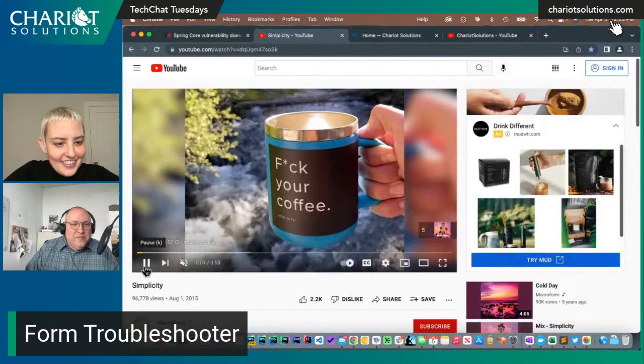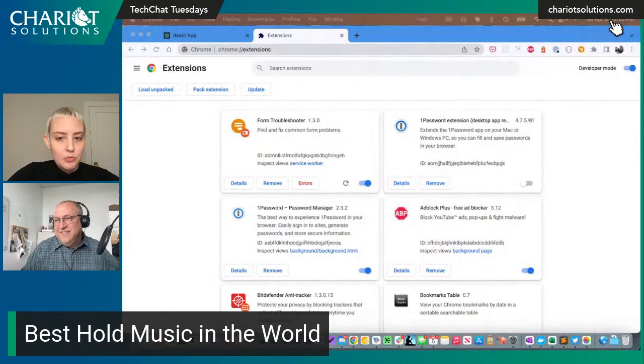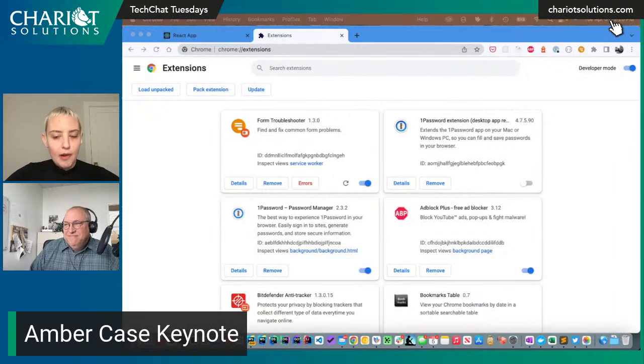So the reason I fell down this hole was because I actually re-listened to Amber Case's keynote from ETE 2021. Amber Case self-describes as a cyborg anthropologist, and her area of study is this thing called calm technology. The premise of calm technology is that the difference between annoying technology and technology that helps us is how it engages our attention.